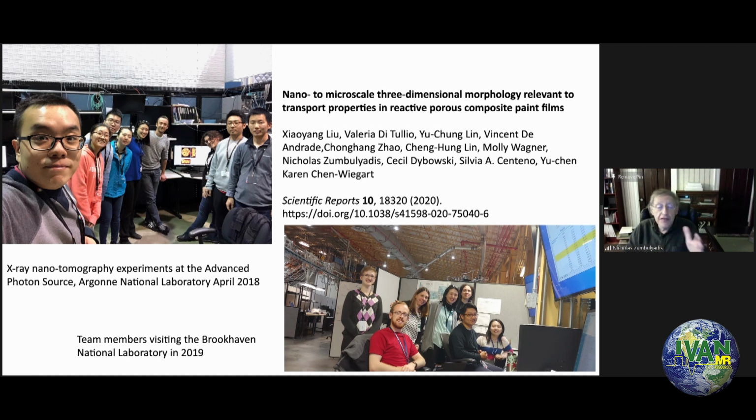They performed X-ray nanotomography on very thin slices of our model systems, and that was correlated with mouse data, as you will see. This work has appeared in Scientific Reports, and later on we also visited the Brookhaven National Laboratory, because it's closer, in 2019. We did some experiments there. You see our team there. Again, Karen was there, and Sylvia and Jackie Catalano I mentioned, and our most recent graduate student, Molly Wagner.